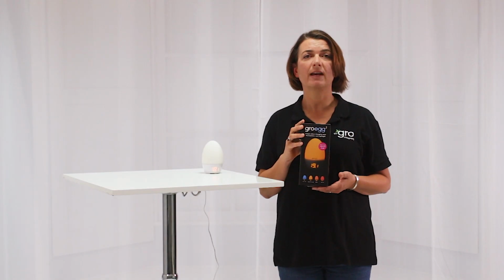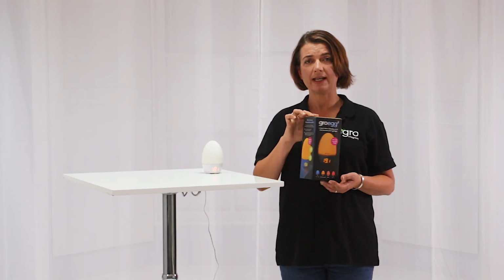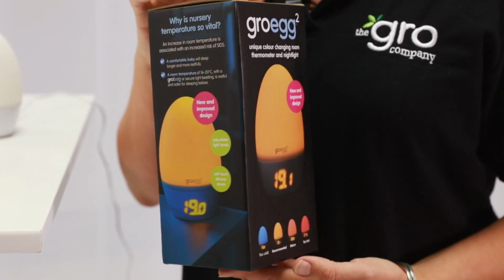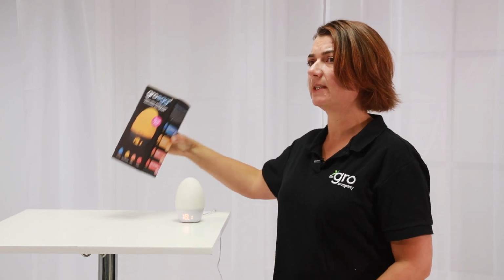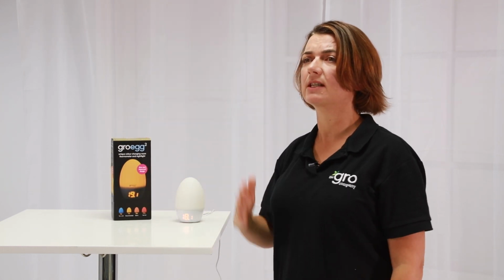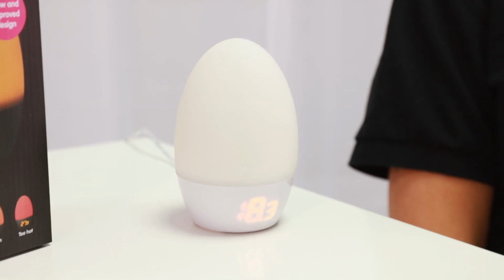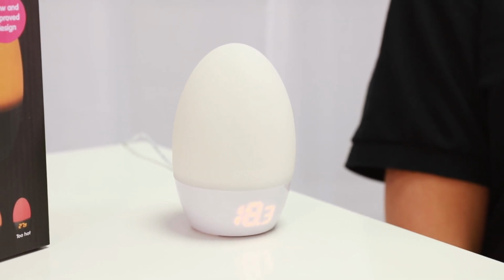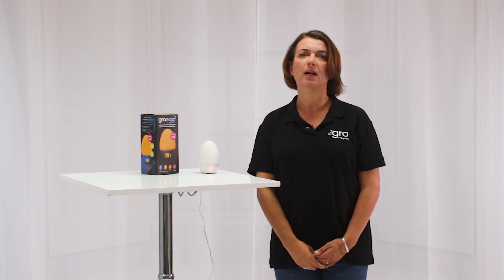The Groegg 2 is recommended by the Lullaby Trust, the UK's leading safer sleep charity. An increase in room temperature is associated with an increased risk of sudden infant death syndrome. The Groegg 2 makes it super easy to tell if baby's room is an appropriate temperature at a glance. A comfortable baby will sleep longer and more restfully.